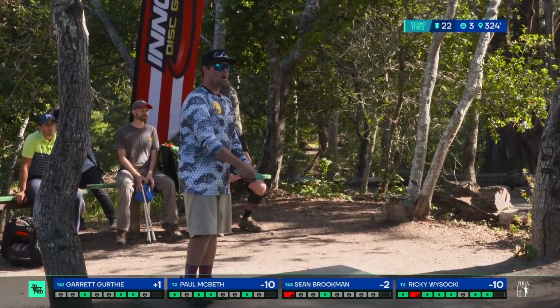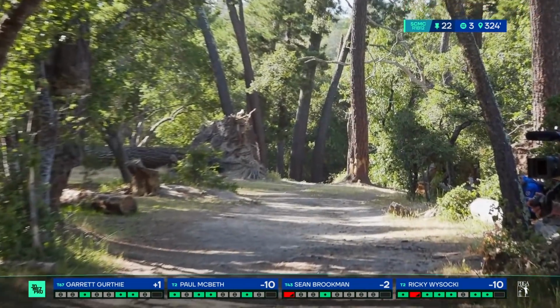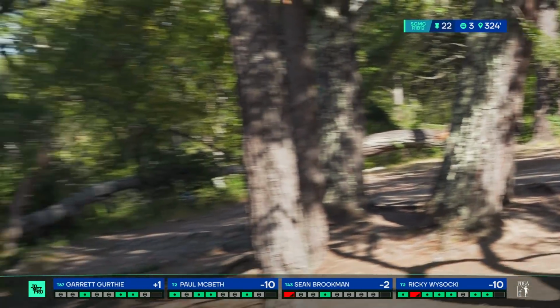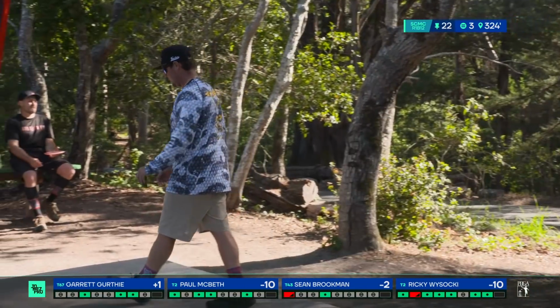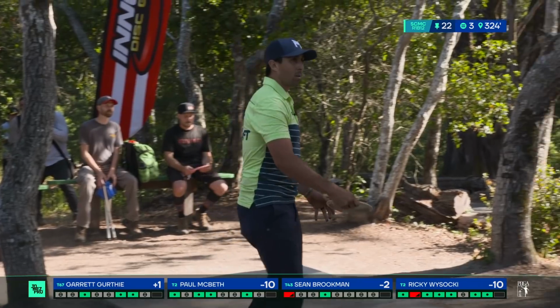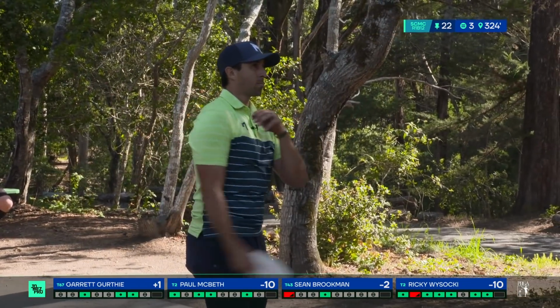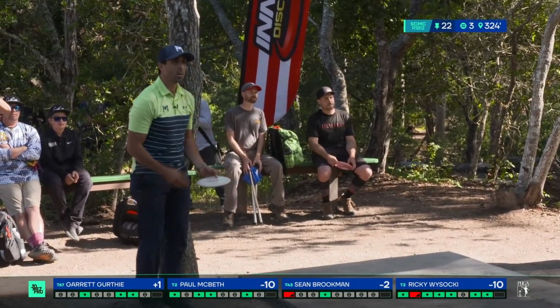Oh, no way. Kicks up into the road? What a terrible kick. Oh, wow. That is not a good shot from Garrett. Oh, no. Garrett's trying to get back to even or under par. It's going to make things difficult with only 2 holes left after this one.